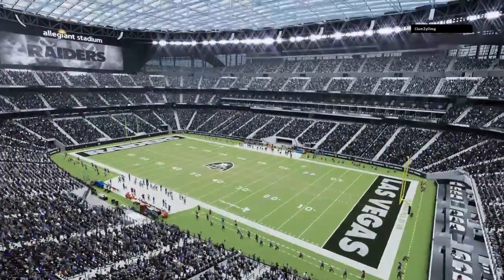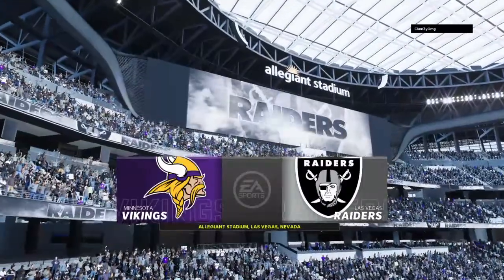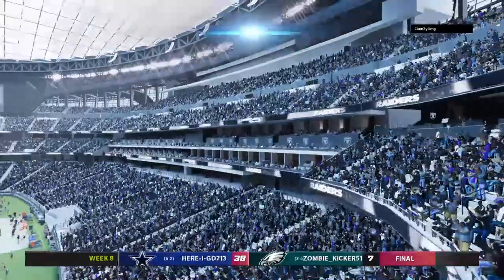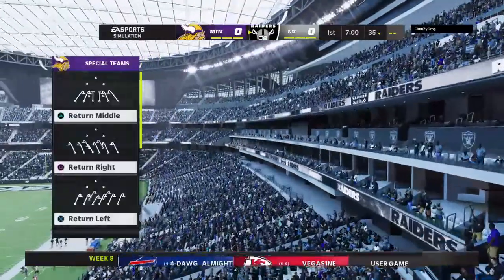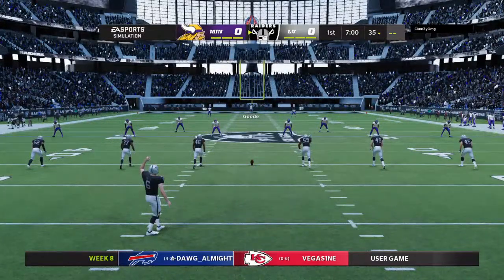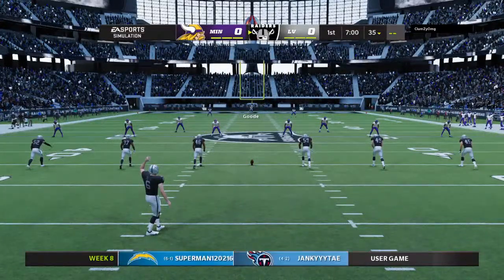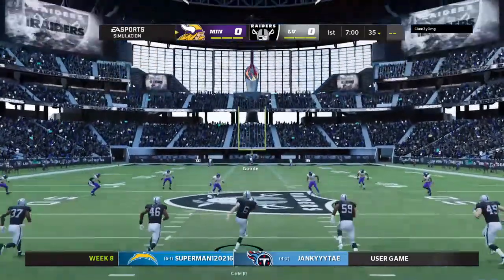NFL football has come to Southern Nevada as we are in the menacing new Allegiant Stadium here in Las Vegas. The atmosphere here, electric. No matter the venue, the home folks love their silver and black. They are fired up as their Raiders get set to face off with the Minnesota Vikings. And we are underway in Allegiant Stadium.